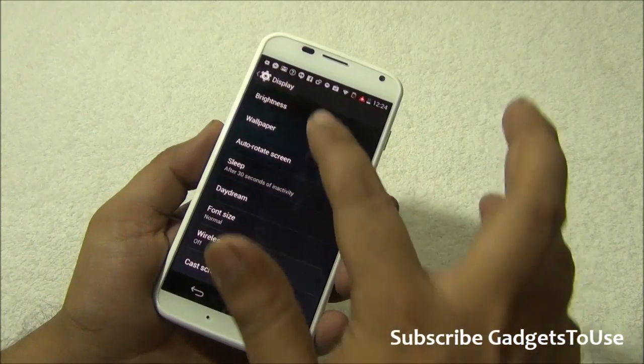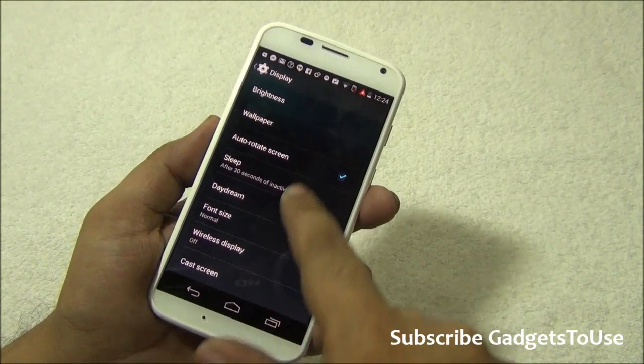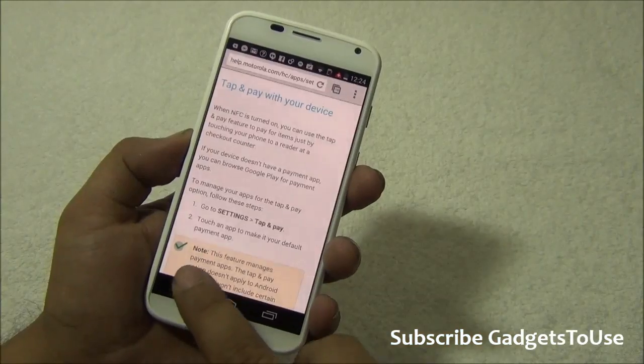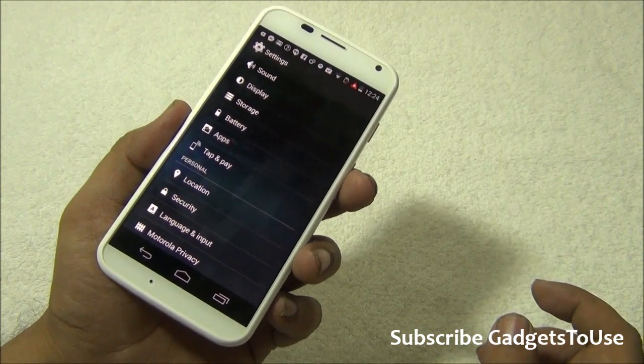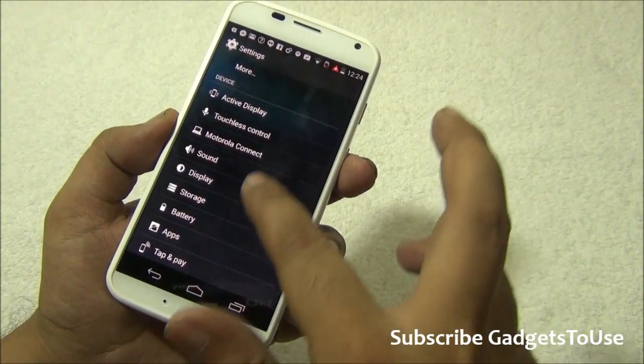As far as display settings are concerned, let me just check for automatic brightness. So you do have that. The ambient light sensor is over there. You do have wireless display supported as well. This phone does have NFC supported as well. So especially in locations where you have tap to pay supported with the help of NFC, you can make the payment with this device as well.